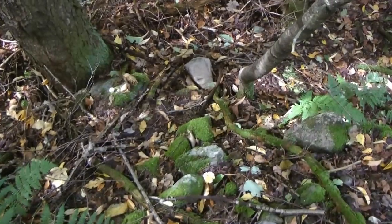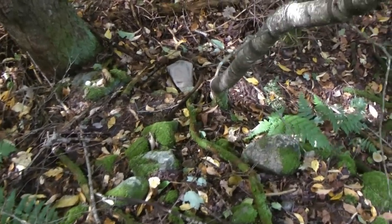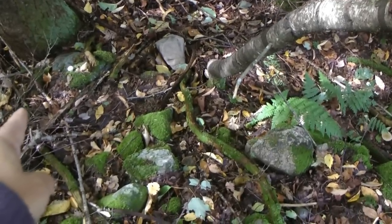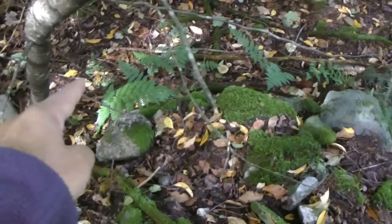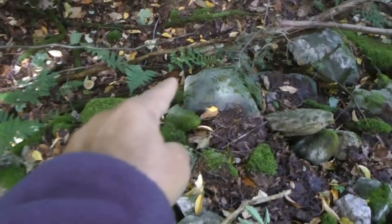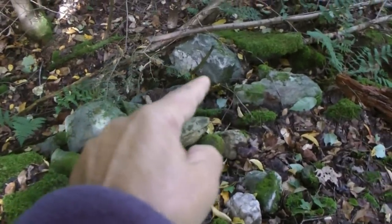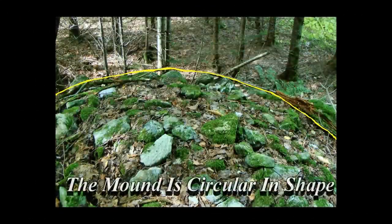One of the things I want to show you, friends, is the circular pattern of this mound we're on. Now, it's a little difficult because it's somewhat deconstructed, but let's start right over here. If you follow my finger, you can see the circular arc. Right over here, you can see the foundation. Over here, there's a fall where it caved in. But if you keep following my finger, you'll see the outline of the circular pattern.